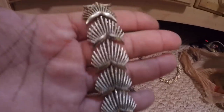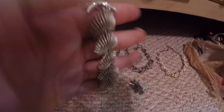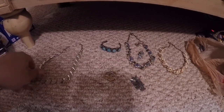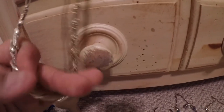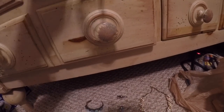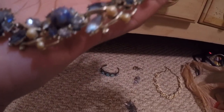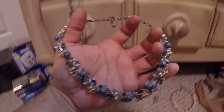Got this bracelet necklace set by Coro. Vintage costume jewelry. I really like this set a lot. This one's by a company called Art, which some of you I'm sure know about. Nice piece there. Another one.